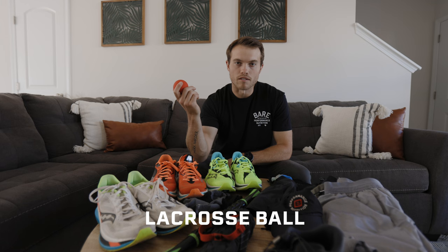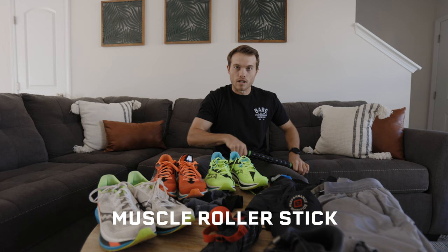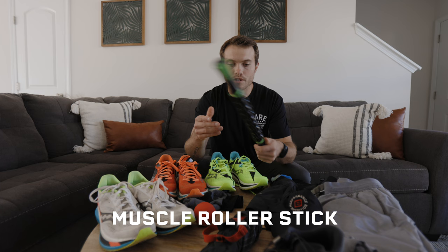This I don't use as much, but I definitely use it a good amount. This is just a muscle roller, so just like that, roll out your quads, hamstrings, get the calves. This is super nice, super simple, like $10 on Amazon.